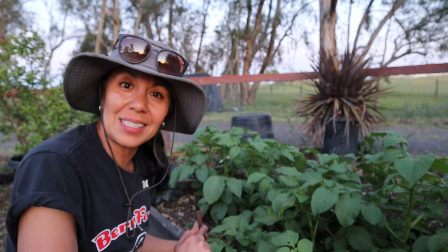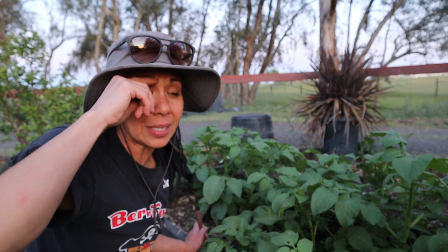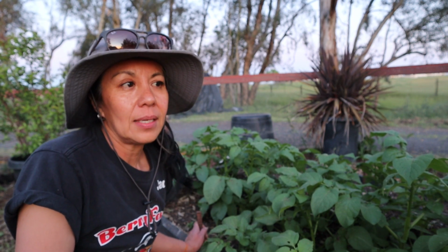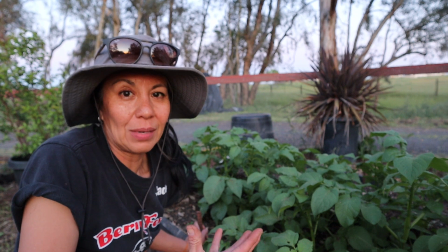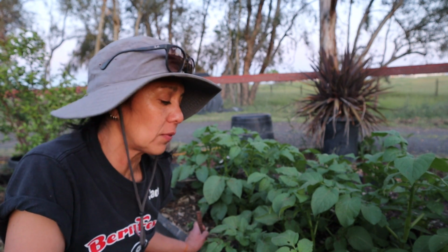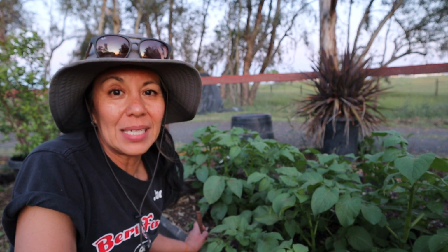It's doing fantastic, and I cannot wait to harvest some potatoes because they're really delicious. They're so flavorful. It's like everything that I have grown in the garden tastes so delicious. It's almost like how vegetables used to taste when I was a kid. It had so much flavor, just like the eggs. The eggs are so flavorful. So I'm so excited to try out some of these red potatoes.